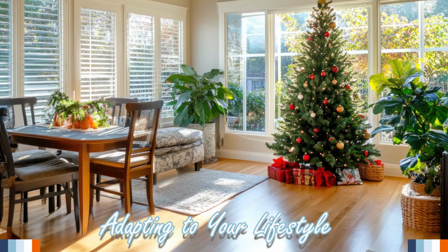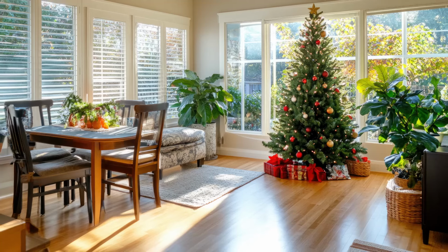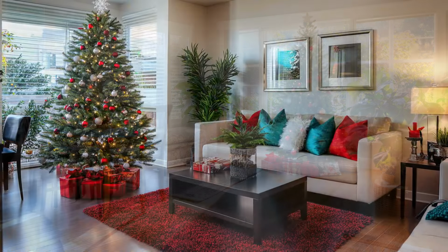Your tabletop Christmas tree should reflect your lifestyle and how you use your space. If you entertain often, consider a design that allows for easy decorating and rearranging.